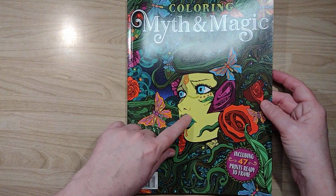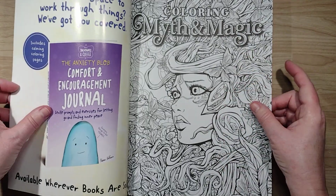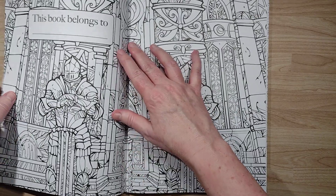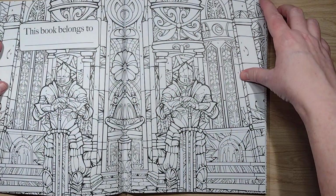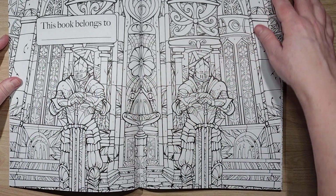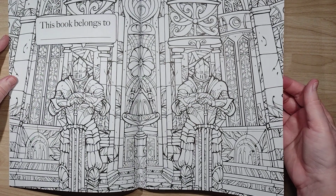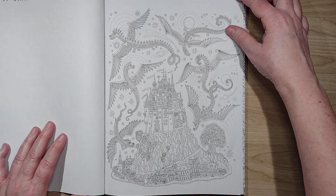So we have the cover image. Generally the same cover image is right there. These are perforated, so in case you want to tear stuff out, you can. That's a big double page spread. Or it's just a mirror. I think it's just a mirror image, actually. Looks like a double page spread. All right, so I'll try to get you centered here.